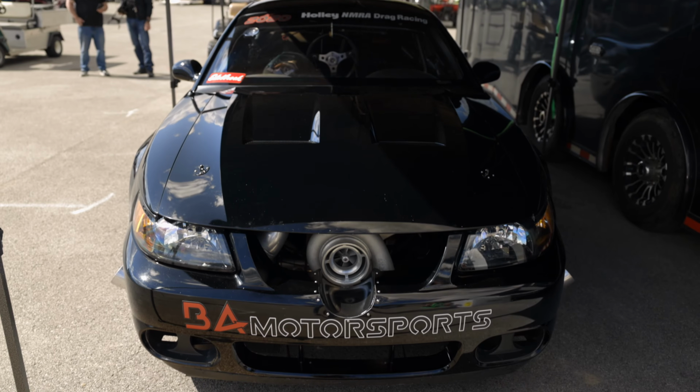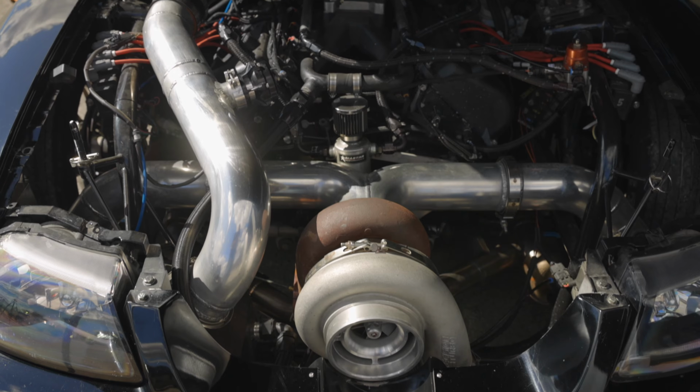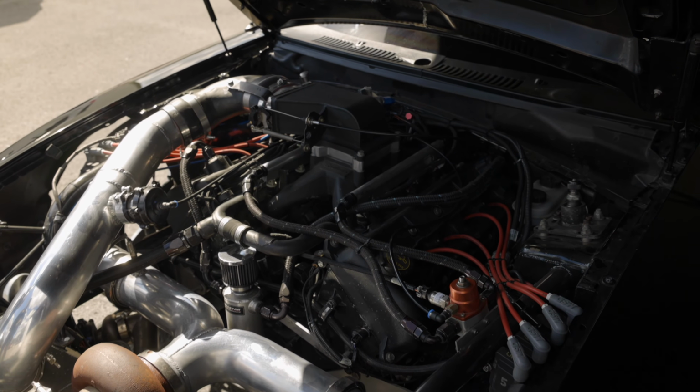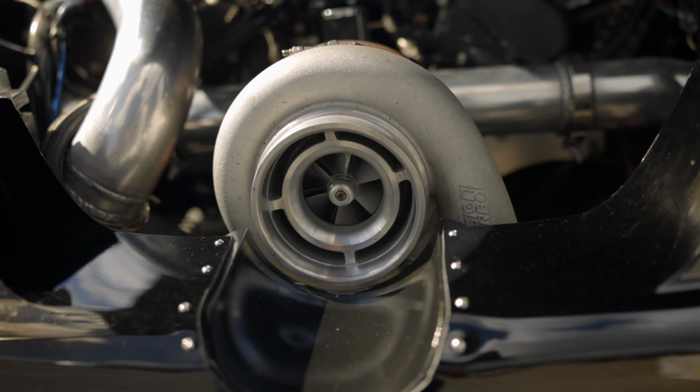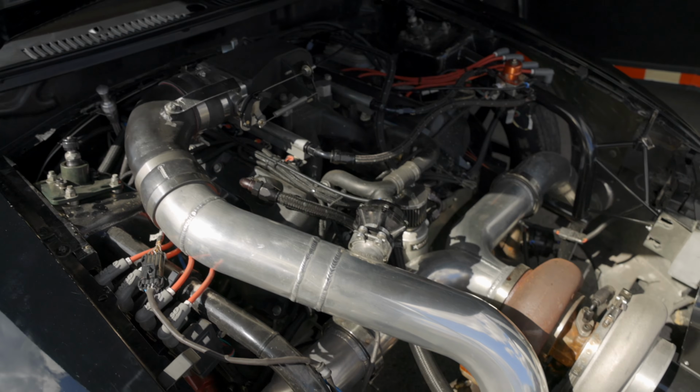So it's a 2003 Ford Mustang Cobra. It is an actual Cobra. So it's got a 4.6 BES-powered engine in it. Turbocharged, and Extreme Automatics is in for the transmission. We run in the Renegade class, run a 76mm turbo, class turbo.